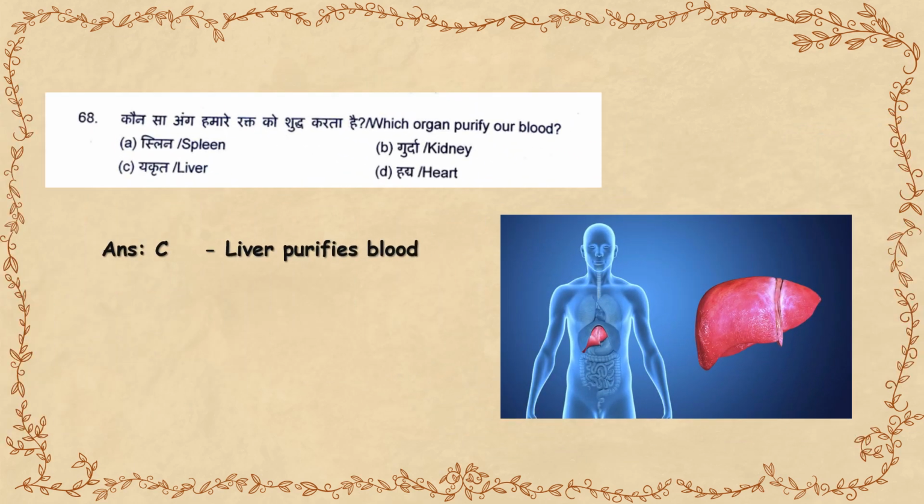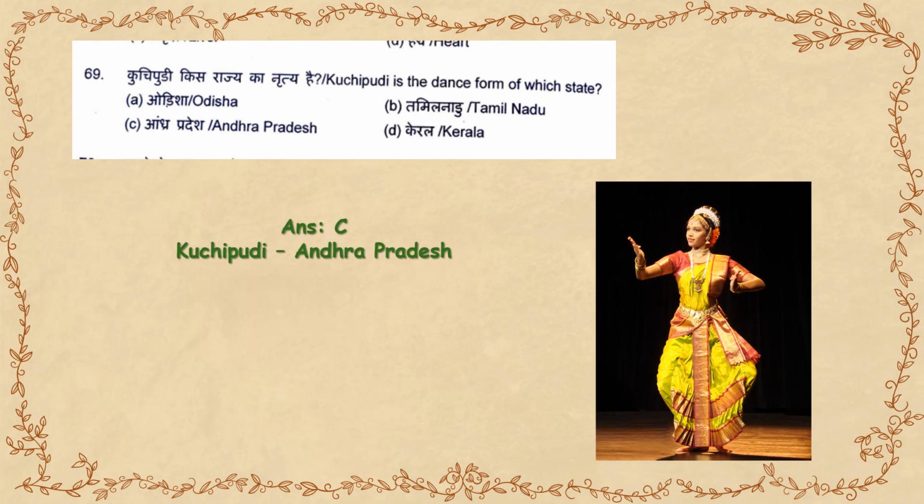Next question is, which organ purifies our blood? Our blood is purified by the liver. Option C. Kuchipudi is the dance form of which state? Kuchipudi is one of the 8 classical dances recognized by India and it belongs to the state of Andhra Pradesh. So option C.